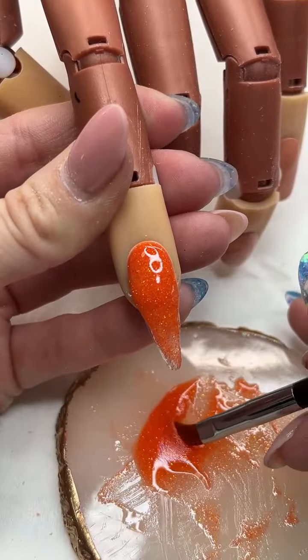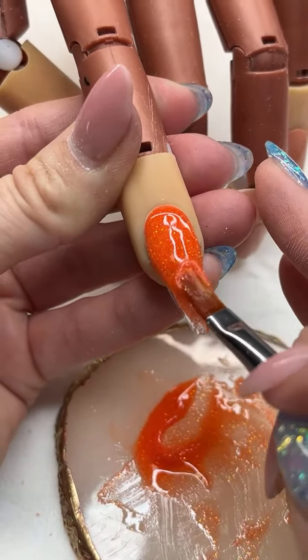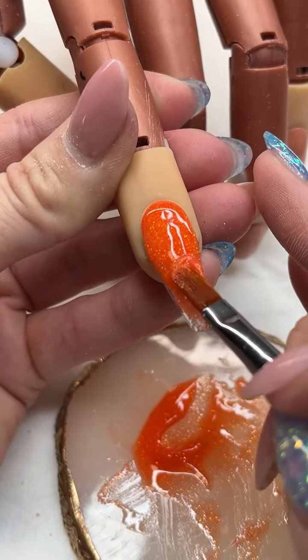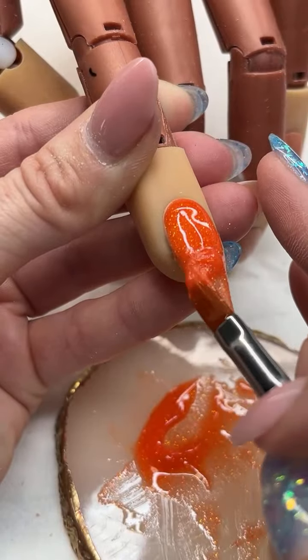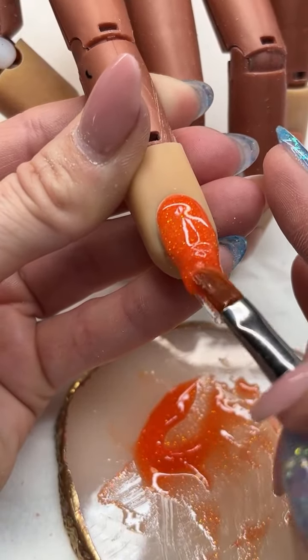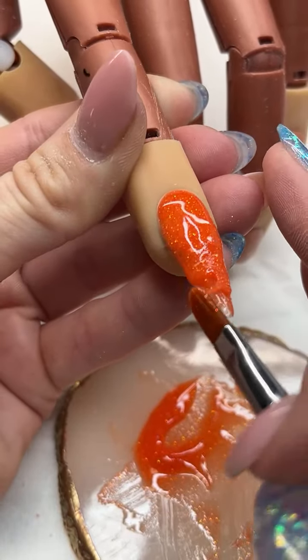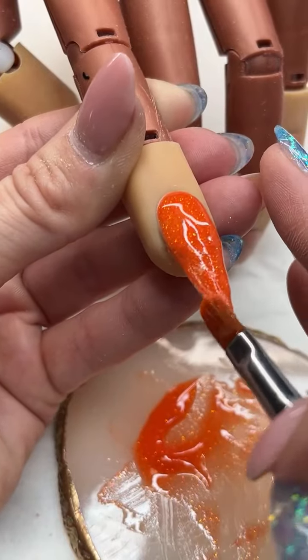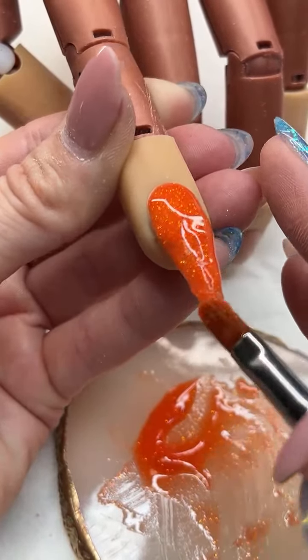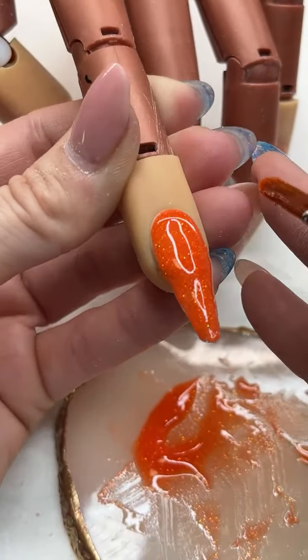I am going to pick up a little bit more of that product to just fill in this free edge a little bit more. So same thing, press that brush down on there, drop that onto the nail, and then again use those circular motions or that back and forth motion to really just bring that product all the way down the length of the nail. So this way I've got enough product on here so my color is nice and even and consistent all the way to that free edge.